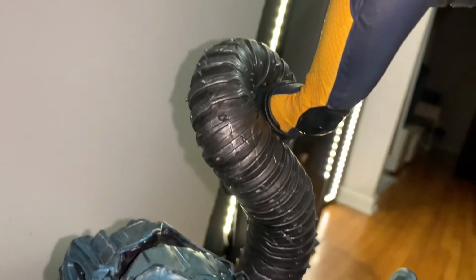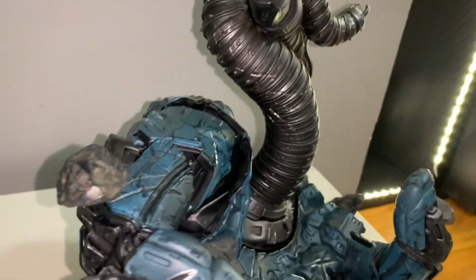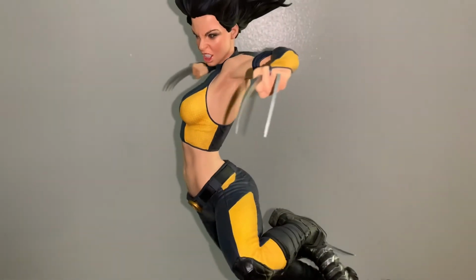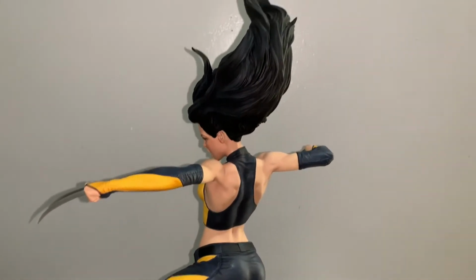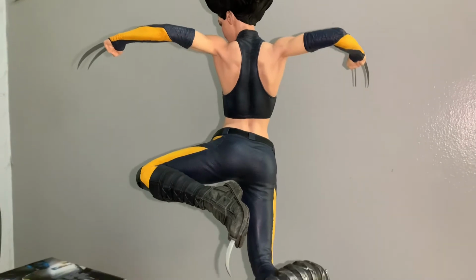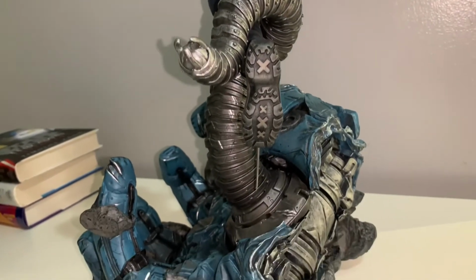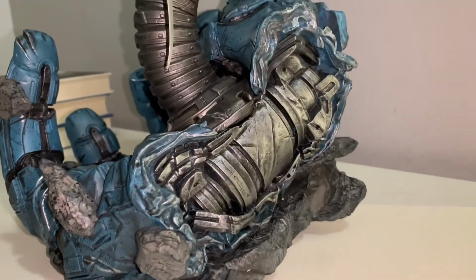Not a lot of issues with the blades. I've noticed on the Mystique exclusive and some other X-23s, you can kind of tell where the blade is glued. Thankfully, I didn't get that issue. One of my favorite parts of this statue is definitely the back muscles, the way the hair is flowing in the back. Just an intense pose. She's jumping into action. It speaks for itself. Look at under the boot, just so much detail. Incredible thought went into this piece.